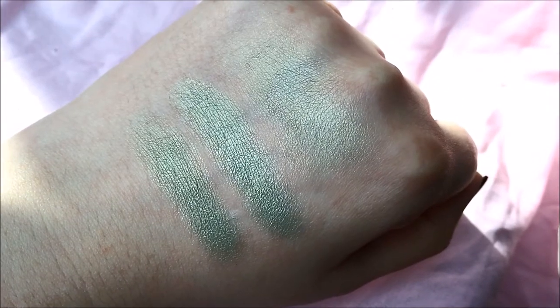I love baked powder eyeshadows. I've had some where the formula is not so great, a little powdery and just doesn't last very long. But this formula, oh my gosh, wait till you see a close up.